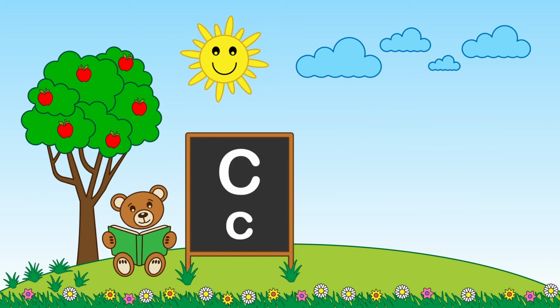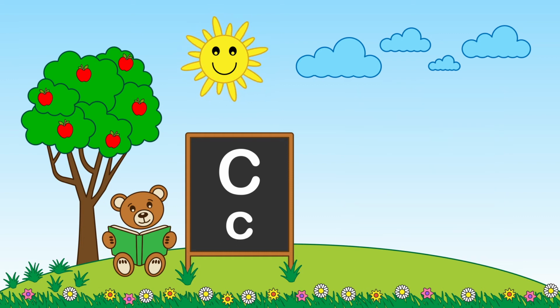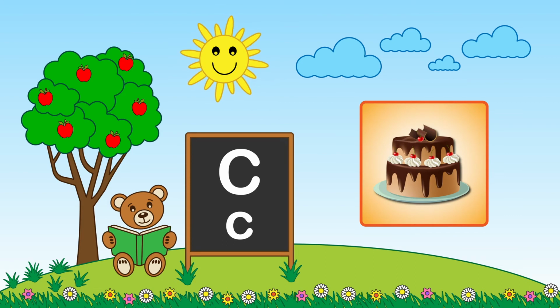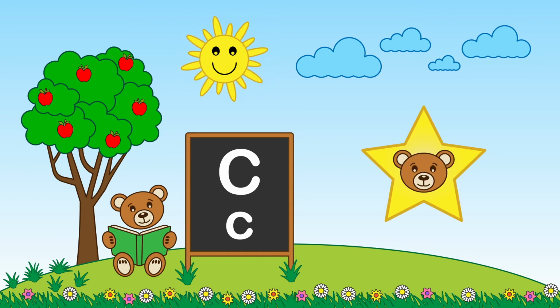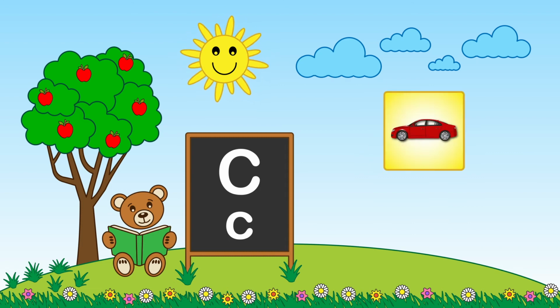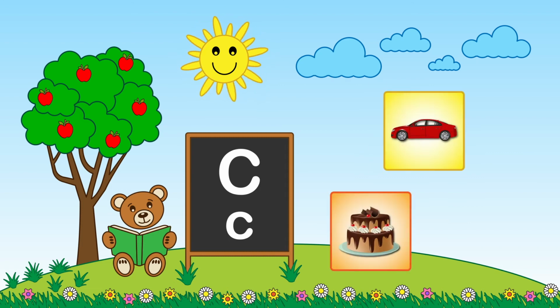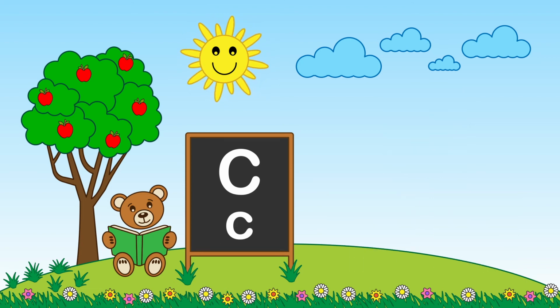Now follows the letter C. Repeat after me. C for car, C for cake, C for candle. Wonderful! We will repeat the letter C once more. C for car, C for cake, C for candle. You are smart! You have learned the letter C.